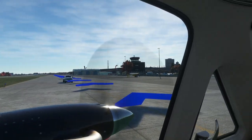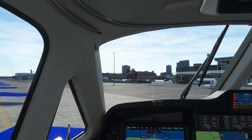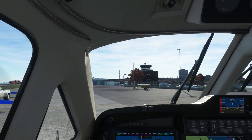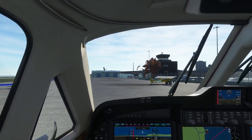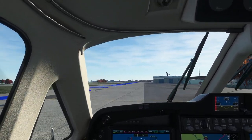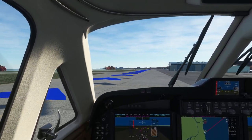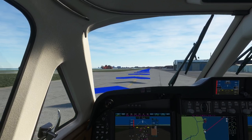And clear to left. Watch out for the pickup there. And clear that Husky. There appears to be a plane crashed over there. Interesting. So how long are we out to sea?